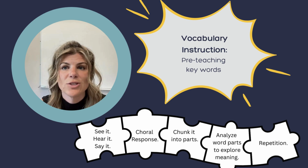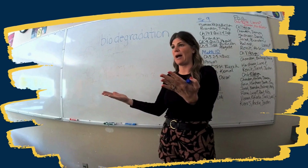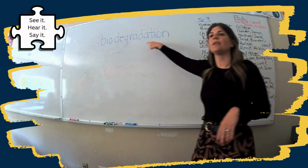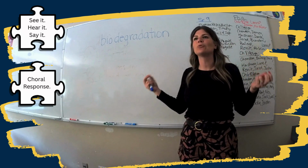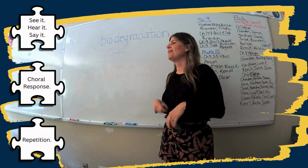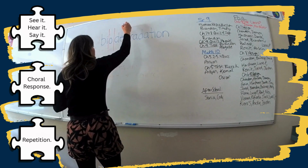Let's take a look at this strategy in action in a Science 9 classroom where students are learning about energy flow in ecosystems. I'm going to say something and then I'm going to get you to say it back. Okay? So, this word is biodegradation. What's the word? Biodegradation. Awesome. Let's try it one more time, nice and loud so we can all hear it. So this word's biodegradation. What's the word? Biodegradation. Nice.